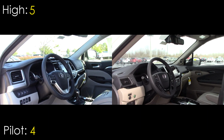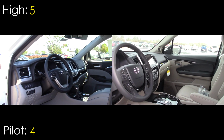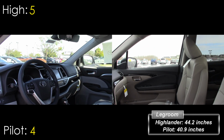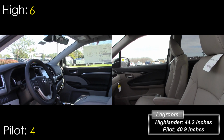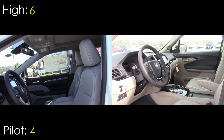When you first open up the door, you can already tell that both these SUVs were made for versatility. They both look spacious and airy inside, no doubt helped by the light-colored interior colors, called almond on the Highlander and beige on the Pilot. Both have real perforated leather seating.